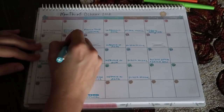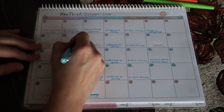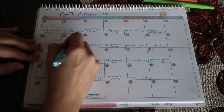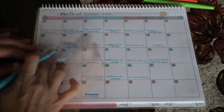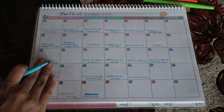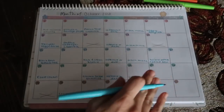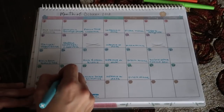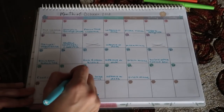Then from there, after I make sure that I have a couple of meatless or heavy veggie options, I go through and I start filling in anything else that has been requested or that I'm really wanting to make for that month. So I've got stuff like pumpkin sausage pasta, we've got a teriyaki chicken bake, stuffed cabbage. That's something that we haven't had in a long time, feels very fall for us. Some crock pot Mongolian beef, and so forth and so on.